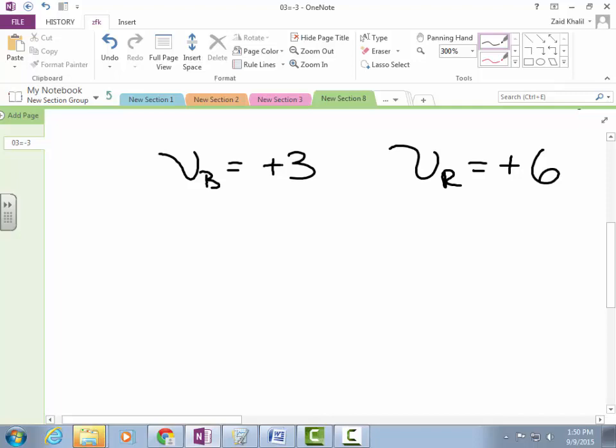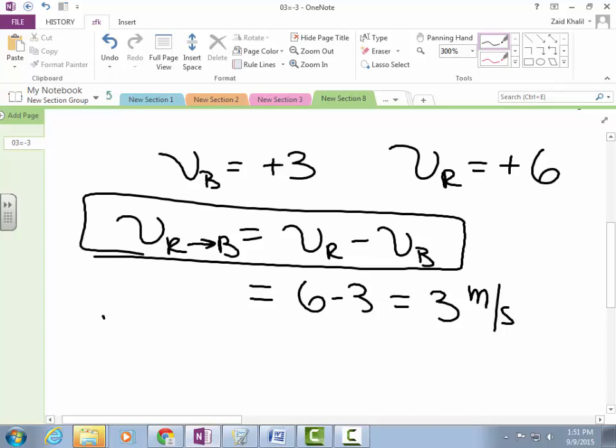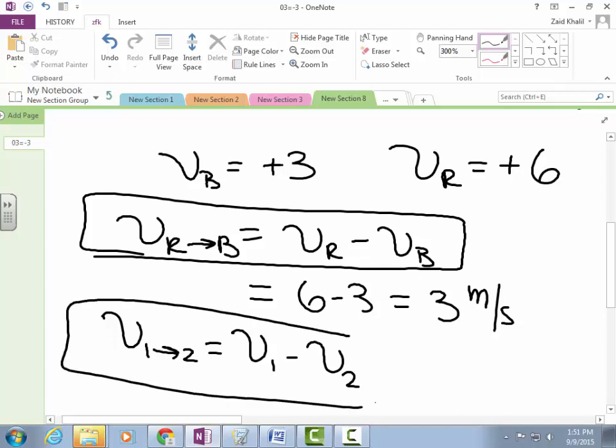Using that definition for relative velocity, V of R relative to B is equal to V_R minus V_B, which is 6 minus 3, which is 3. Notice, what does this give us? This gives us correct magnitudes, namely that blue sees red going slower than we see it, and it also gives what else? Correct direction. It's positive. Any questions? So this is the relative velocity formula. If you have two objects, 1 and 2, V of 1 relative to 2 is equal to V1 minus V2. That's 1 relative to 2.